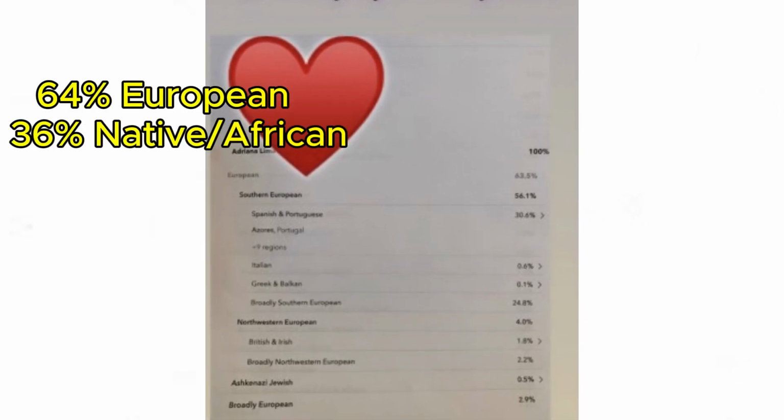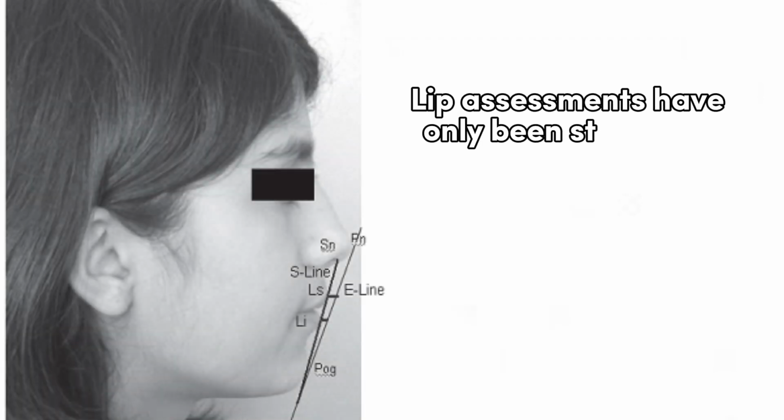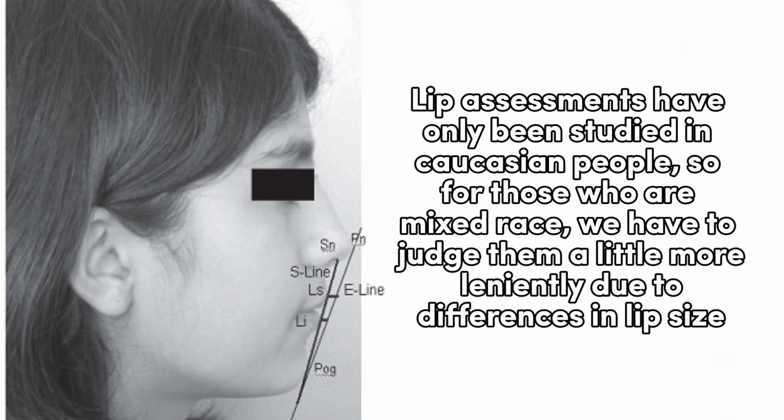According to an ancestry test, Adriana only has 60% European ancestry, with the rest being native Brazilian or African, even though she looks fully Caucasian. Lip assessments have only been studied in Caucasian people, so for those who are mixed race, we have to judge them a bit more leniently due to differences in lip size.